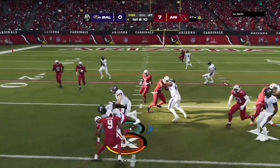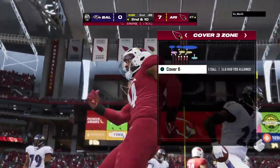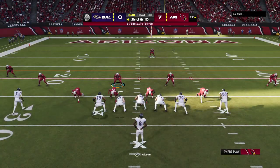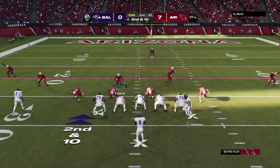Inside handoff, Henry. And running room scarce here. He's going to be stopped in his tracks at the line of scrimmage. Calling no gain on the play, and it'll be 2nd down. As usual, the hallmark of a good run defense, linebackers making plays near the line of scrimmage. Absolutely nowhere to run there. In motion, the tight end.